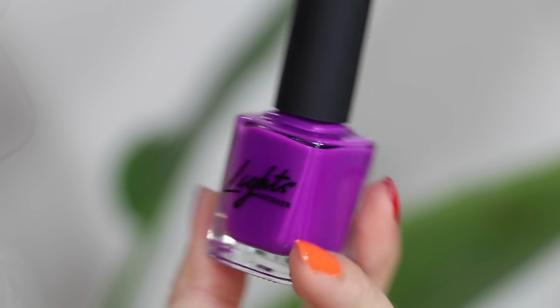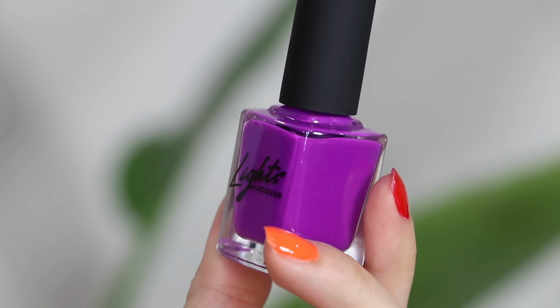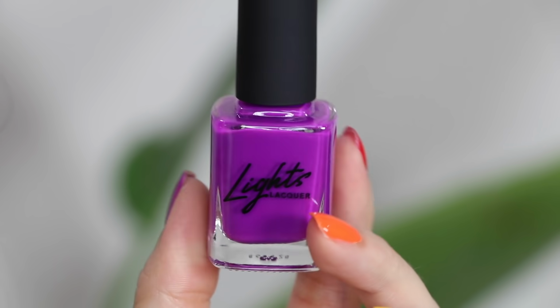Okay, and then last but certainly not least, we have the other shade in the collection that dries matte. This one and the orange are the only two that have that matte finish, but of course, like I said, you just add a top coat and you're solid. This is another one that's very similar to the red and the green. It has that transparent sheer jelly consistency.